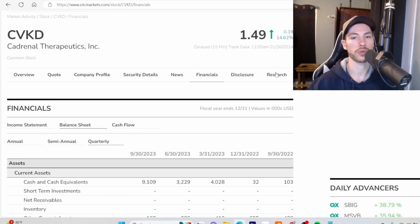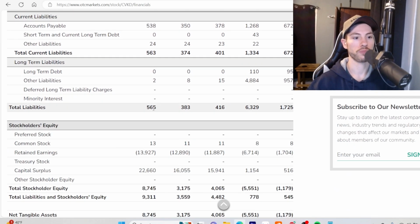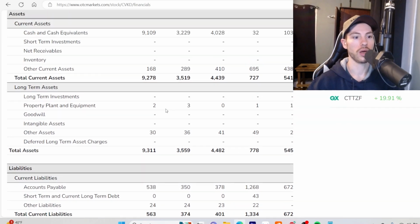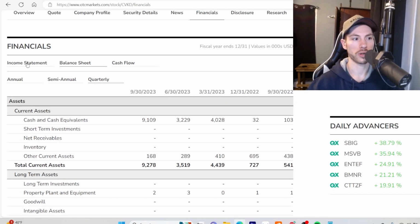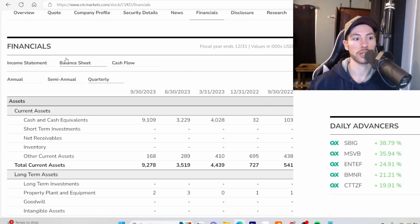Keep in mind, you always add 3 zeros to these numbers. But looking on their balance sheet, they have $9 million in cash and only $500,000 in total liabilities. So that's very good. And they're not really burning that much cash. They're losing around $1 million in terms of net income every quarter. So with $9 million cash on hand, that should get them through a pretty long period of time. I'm not saying this won't happen, but they really don't have to dilute shares for a long time. So that's really positive with these companies.